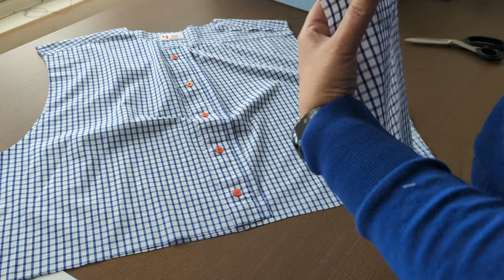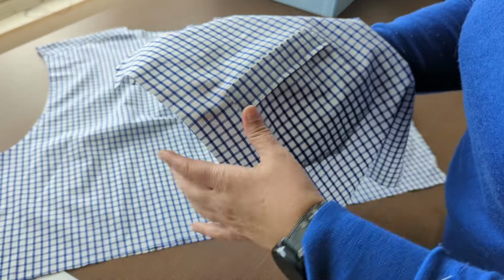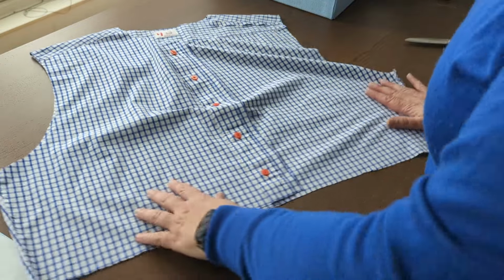Right, this one, I might reuse the pocket because it seems fine. The marks are just there. So I'm gonna reuse the pocket and I'm gonna reuse some of the fabric here. Anyway, that goes sort of pile.